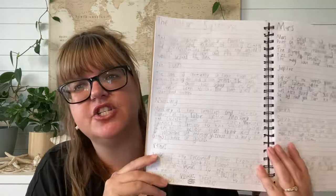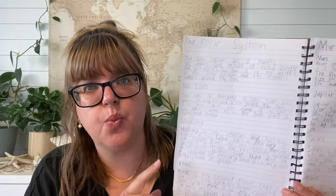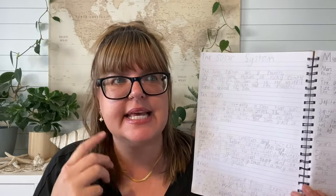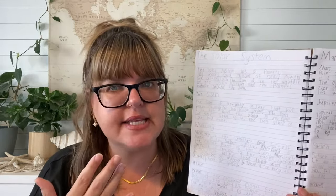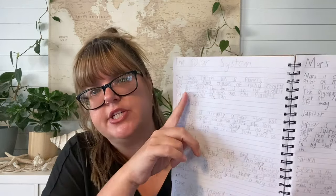I'll just show you some of the things that we did with our science. I won't turn the camera around, I will just show you here. So for instance, she would just write a paragraph each time that we learnt about something. They did some listening, they did some watching, they recited back to me what they had learnt, and then we would do some writing to add into that.